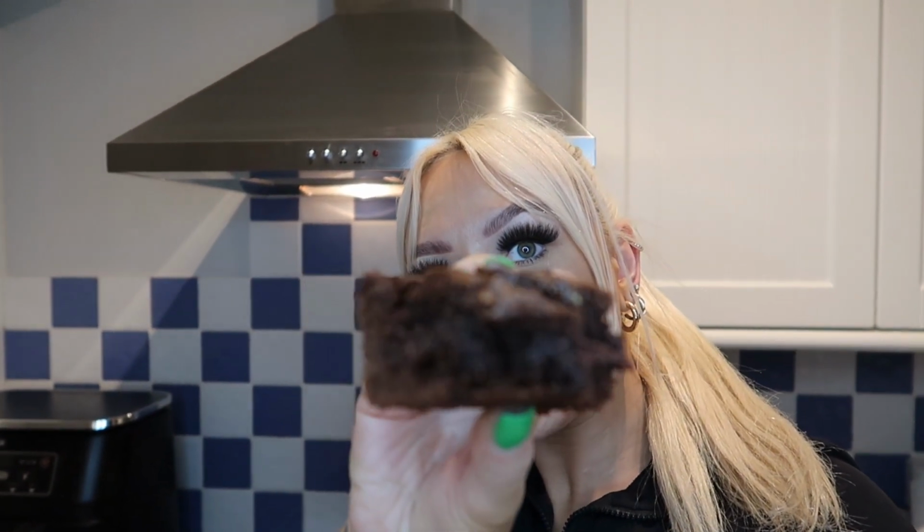Look at that. Stop focusing on my face. Focus on the brownie, man. Okay, I don't know why it's not focusing, but unreal. I'm going to eat that bit later. I've literally had one bit already.